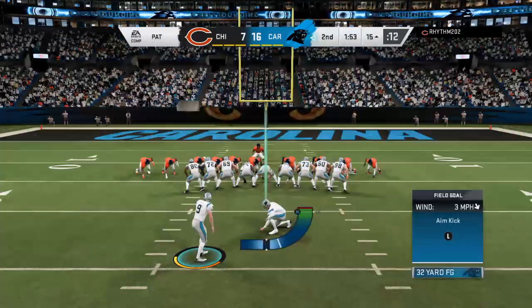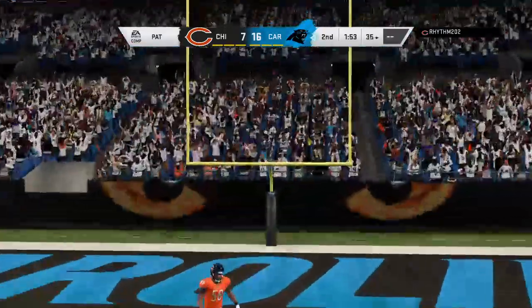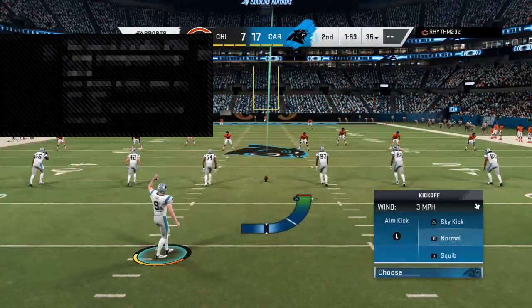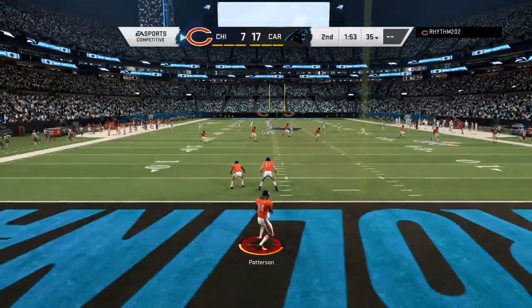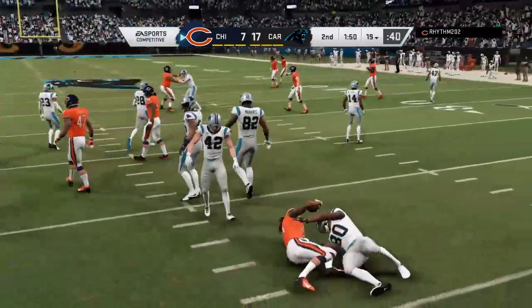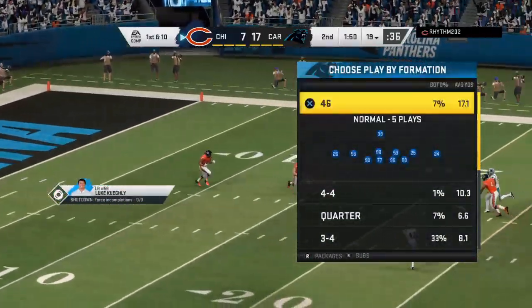Gano now to add the extra point. It's good to make it 17. Gano now following the touchdown here to kick it away. That'll be taken in the end zone. And he'll take it back to about the 19-yard line.